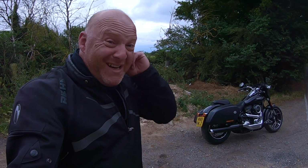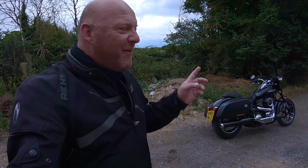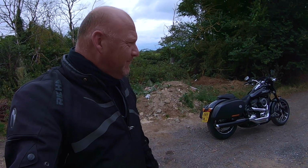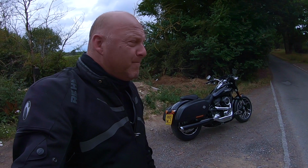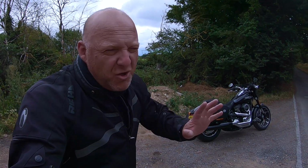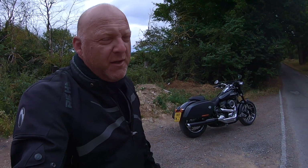The paint on Pete's bike I actually really like as well. Now black is my colour, but I've got to say I've always liked that colour as well. So looks wise, between stock 107 or Pete's bike, I'm gonna have to go with mine. I'm sorry, Pete, I'm sorry I have to do that to you, but that's the way it goes.